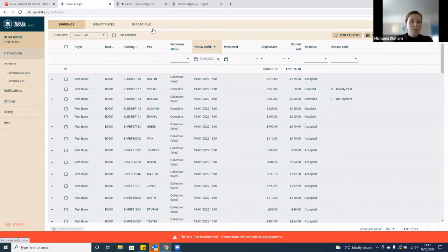You'll notice at the top, we no longer have a header taking up lots of space. We've reduced the amount of space that lots of headers and labelling were taking up to really focus on what's important to you, which is the transactions that are actually in the grid.